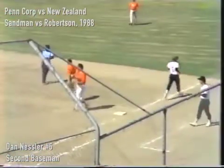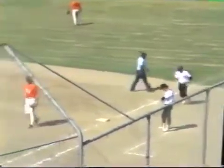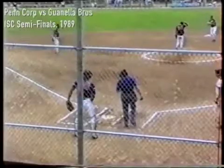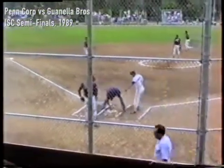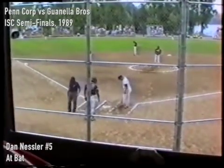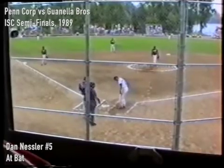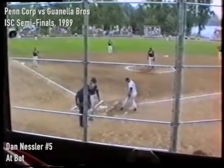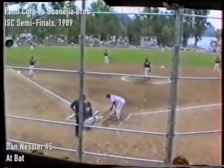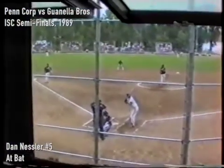Looks out for one hopper, fracture the wall, 2 down. And it'll bring up Danny Nessler. Next batter, second baseman Dan Nessler. Danny so far in the tournament has had a pretty good tournament. He's got a hit in each ball game. 4 for 11, he's scored a run. And against Chubb Tangaroa, 1 for 10. He has scored a run.